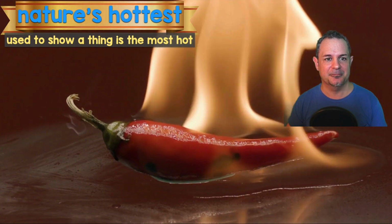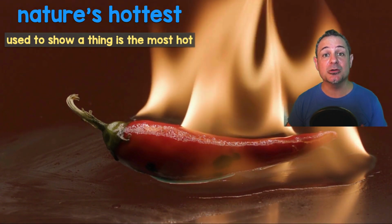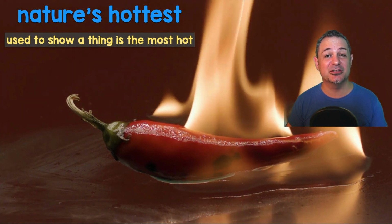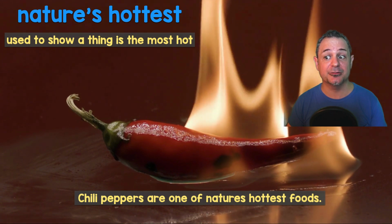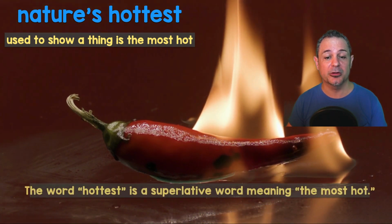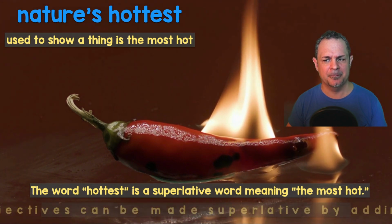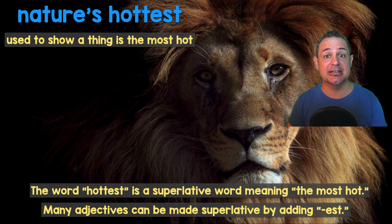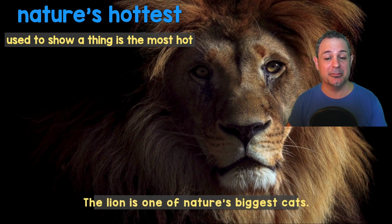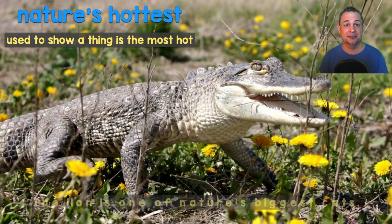Nature's hottest. This expression is used to show that a thing is the most hot. This is a superlative. Chili peppers are one of nature's hottest foods. The word hottest is a superlative word meaning the most hot. Many adjectives can be made superlative by adding est. For example, the lion is one of nature's biggest cats.